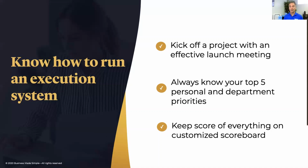projects don't get completed. Great ideas are never executed on. The next best product or service for your company never gets off the ground. And customers are disappointed. You not only fail to meet their expectations, but you don't give them the products and services that they need to live better.